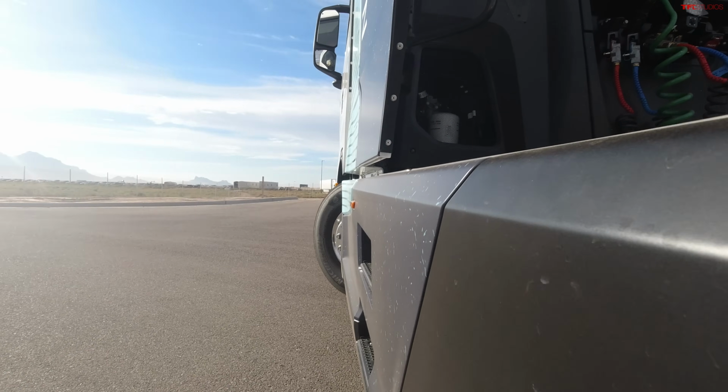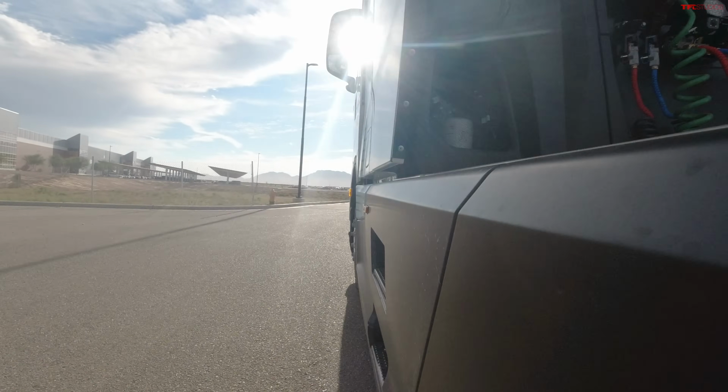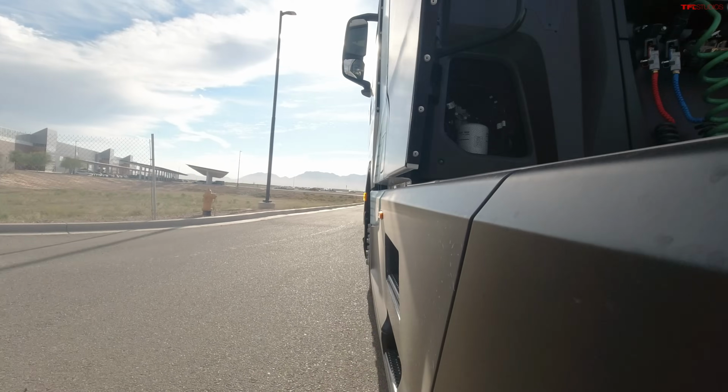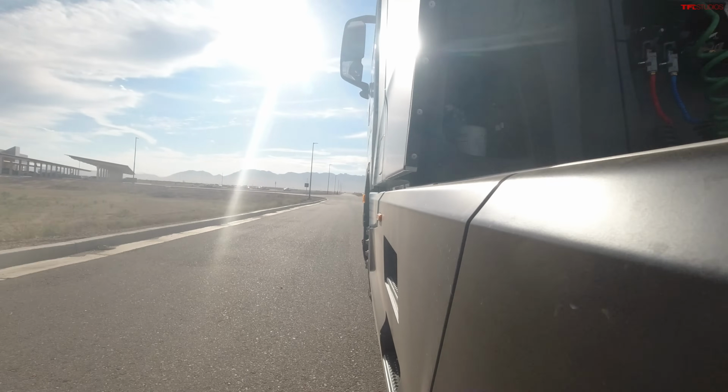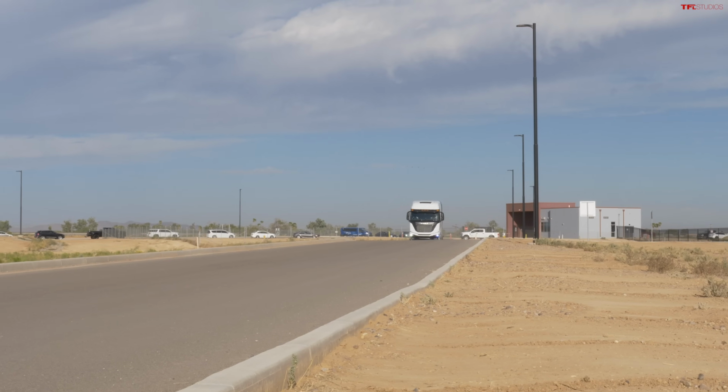And that's one of those things that, again, as the drivers are driving it, they're experiencing that and they can actually focus on what's happening more and not so much on, oh, the truck is doing this and the truck is doing that. I can focus on just getting my load where I need to go.